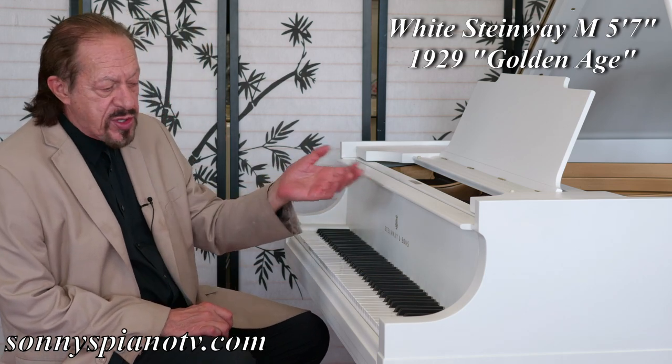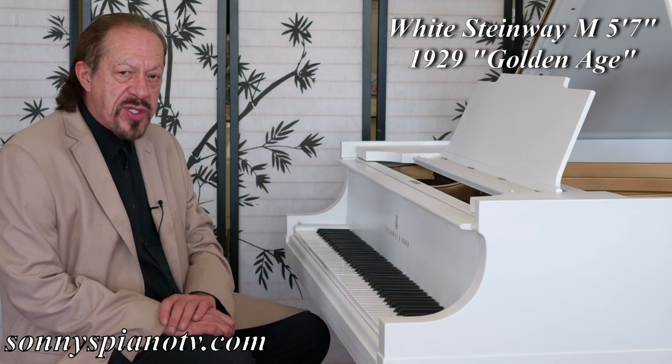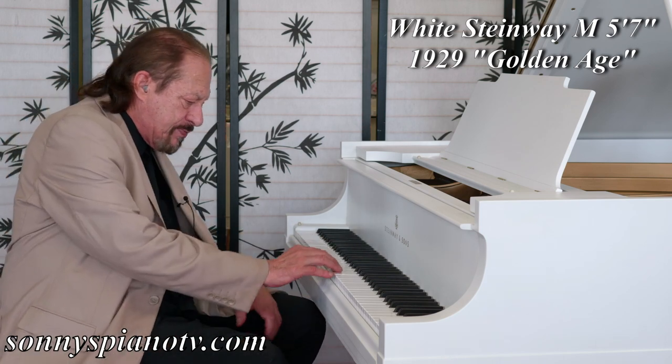And of course, we refinished it white and we put on new keytops and we voiced and we regulated the action. And this piano is in excellent shape. It's ready to go. And listen to the mid-range on this.